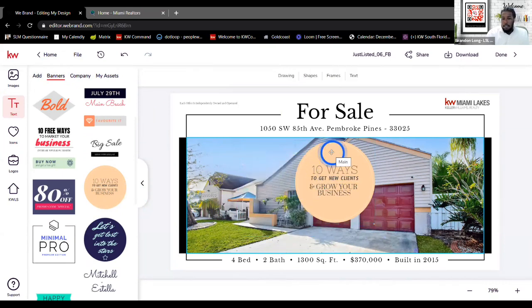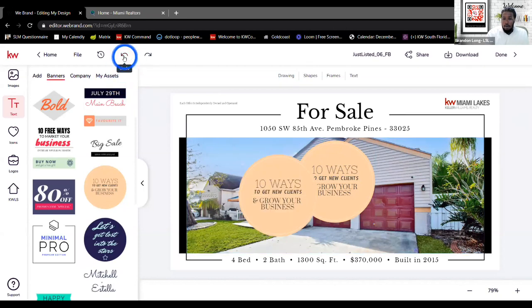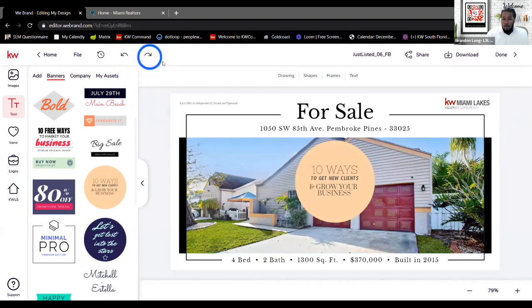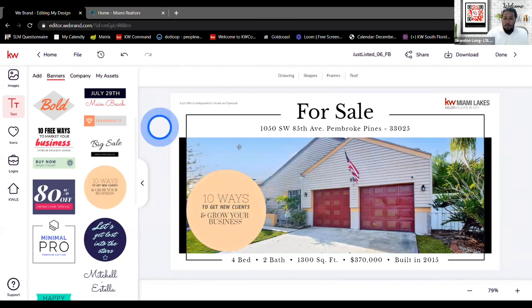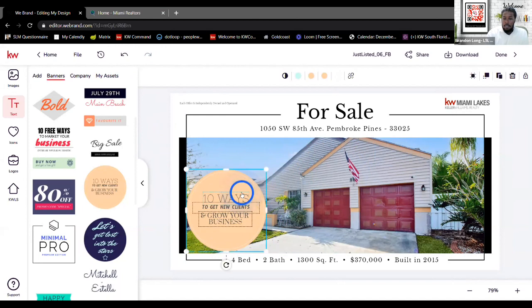So that was just a delete. And if I deleted that by accident, all I would have to do is just hit the undo button up here or the redo button. So I'm going to take this sticker, put it over here in the corner. "10 ways to get new clients and grow your business." Yeah, that's wonderful, but I don't think I want my sticker to say that.